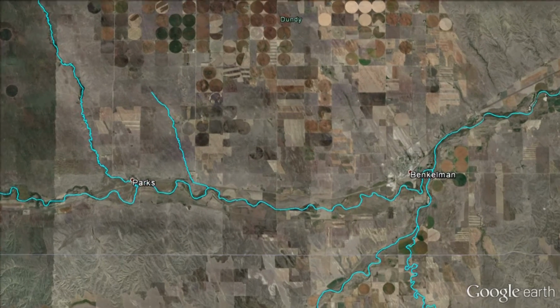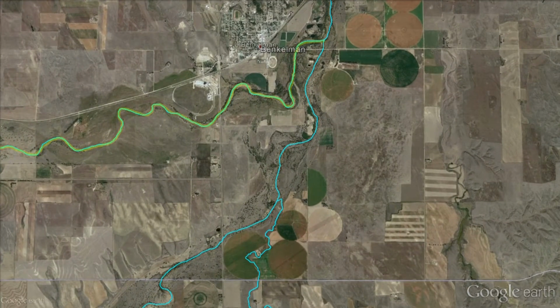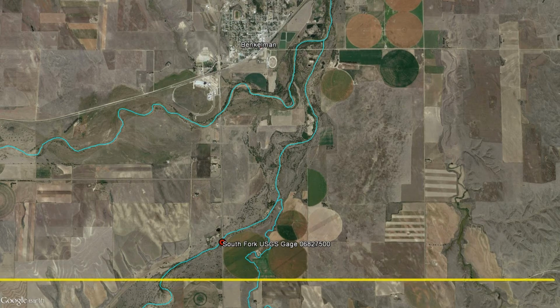At the end of this reach is another important confluence with the main Republican River flowing from the west, represented here in green, and the South Fork Channel stretching from the southwest to northeast, shown here in red. First, we can take a look at the South Fork gauge to see the conditions as this tributary of the Republican River enters from Kansas, with the state line represented here in yellow.